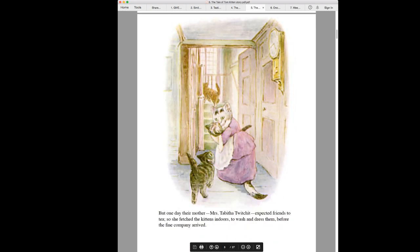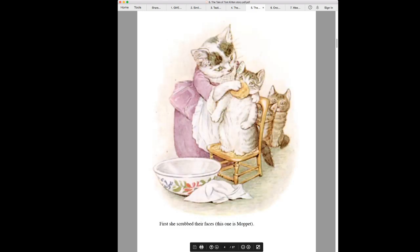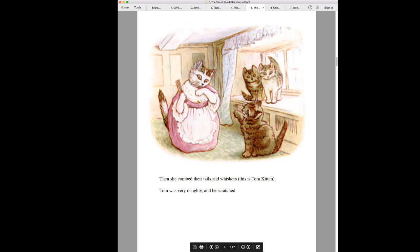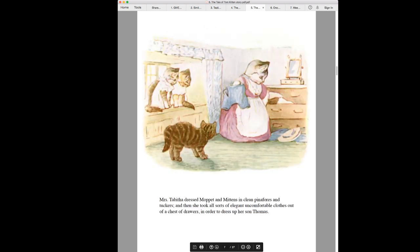But one day their mother, Mrs. Tabitha Twitchit, expected friends to tea, so she fetched the kittens indoors to wash and dress them before the fine company arrived. First she scrubbed their faces. This one is Moppet. Then she brushed their fur. This one is Mittens. Then she combed their tails and whiskers. This is Tom Kitten. Tom was very naughty, and he scratched.